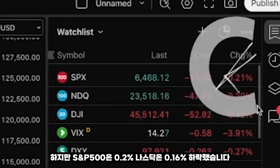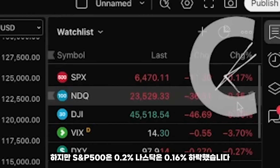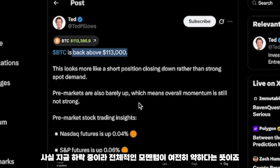We can see so far the S&P 500, however, is actually down 0.2%, and the Nasdaq is down 0.16%. This is in line with what Ted Pillows had to say, where he says this looks more like a short position closing down rather than a strong spot demand. Pre-markets are barely up. They're actually down now, which means overall momentum is still not strong.